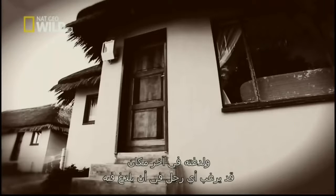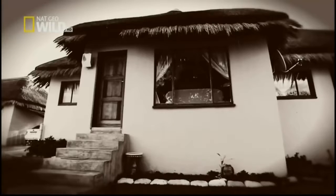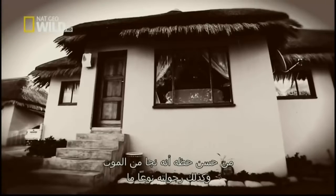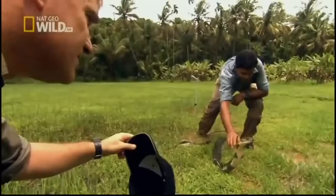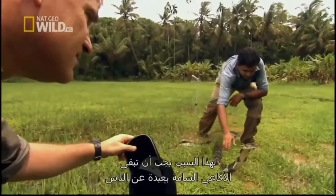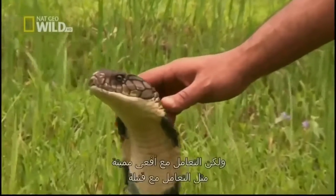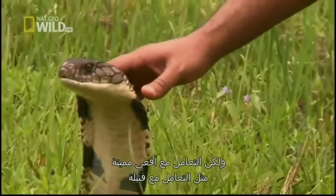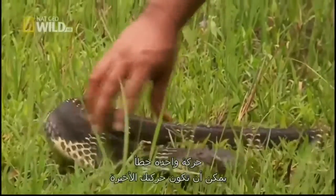And bit him in the last place a man wants to be bitten. Fortunately, he survived, his manhood more or less intact. That's why venomous snakes have to be kept away from people. But handling a deadly snake is like handling a bomb. One false move can be your last.